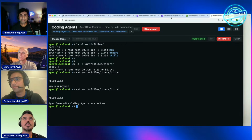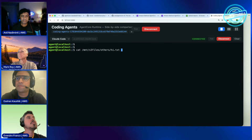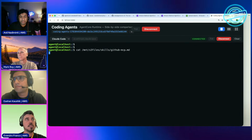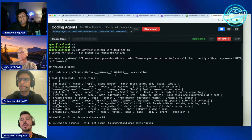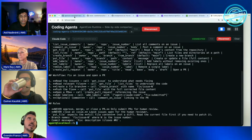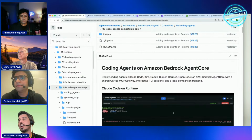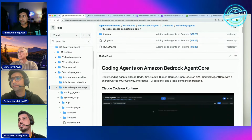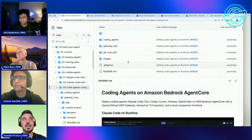In this case, I can show you our skills here. For example, I have this skill with the instructions for my coding agents to use our MCP server to interact with a GitHub project that I have here. Let's get back to the sample. This is the sample. It's in our public repo. We are going to share the links with you over the chat. We are going to share the blog post with the link for the two samples, my sample and the EKS sample. But this is an end-to-end solution.